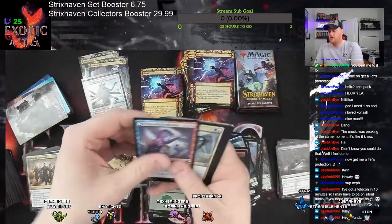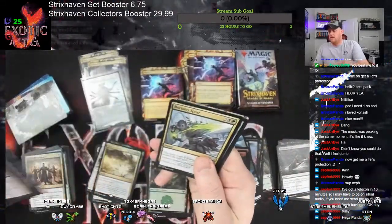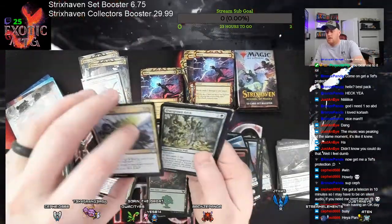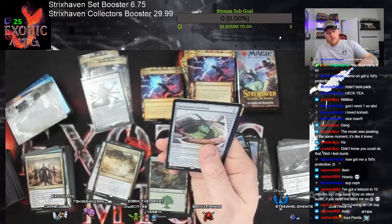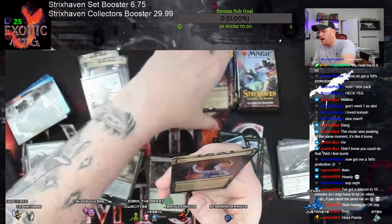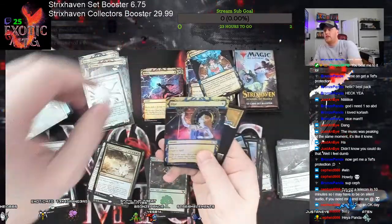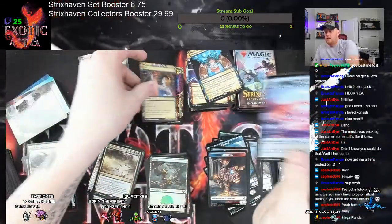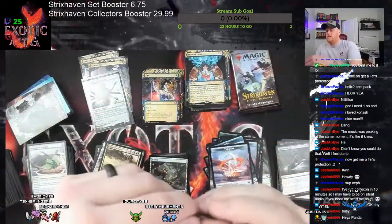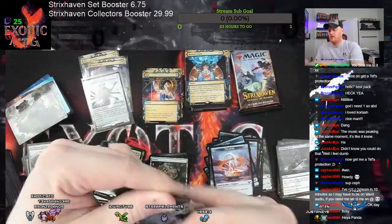Zoomancy, we got a foil Forest. Oops, wrong pile for those commons. Strixhaven Stadium Rare, Memory Lapse, and a foil Opt. That'll be probably $1.50, I'm gonna guess. Nothing crazy foil yet as far as the archive cards go.